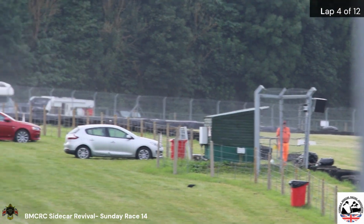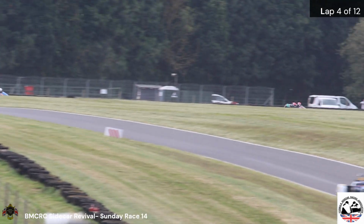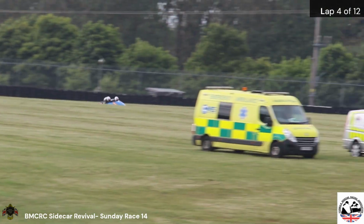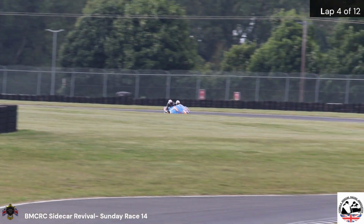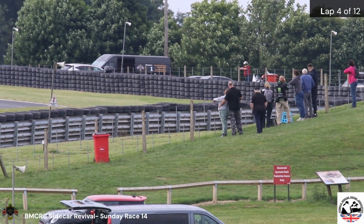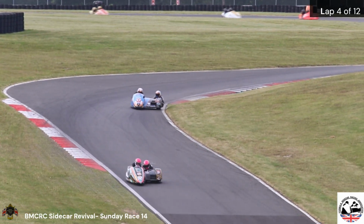No changes further down the field as everybody comes across the line. The main battle on the track is actually that one for 7th place between Lockie, Ben, Saunders and Stoko, Ilaria, Lace, Moore and Moore. They're all quite close, those guys. But a good battle for the minor placings behind them as well, with Moore and Moore going past Schofield and Smith there.